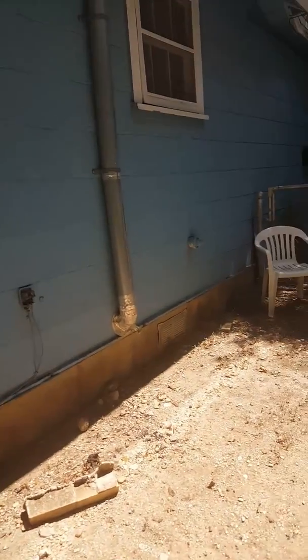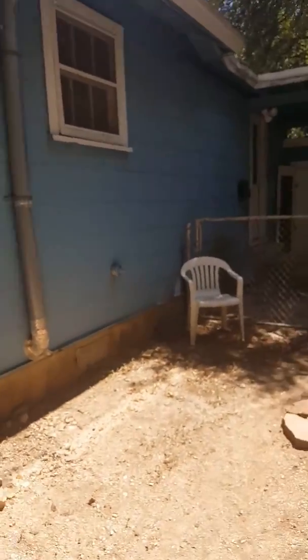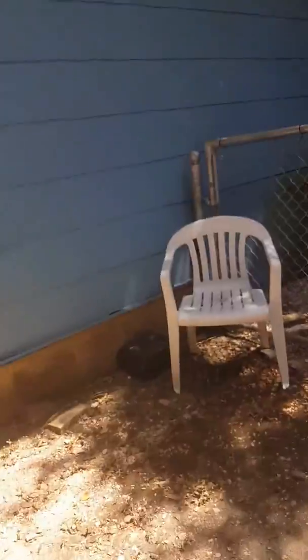The siding is definitely damaged on the side of the property. So you can see the siding. Here's this back door. Gate looks fine. Siding again was definitely damaged. Here's the backyard.